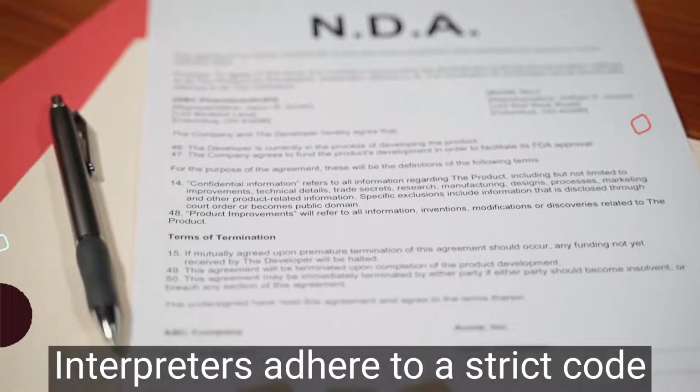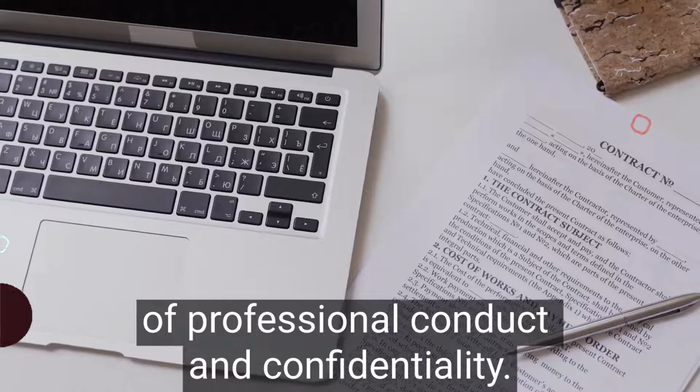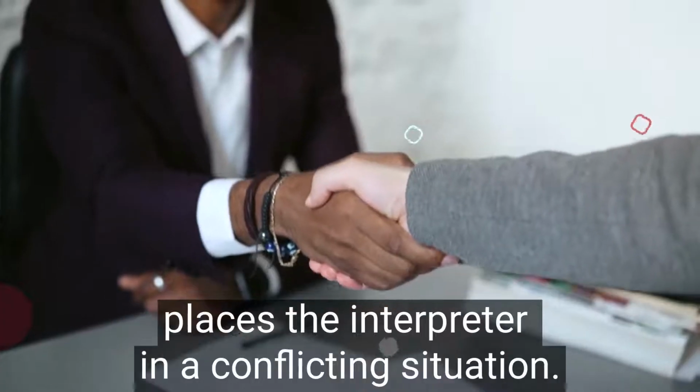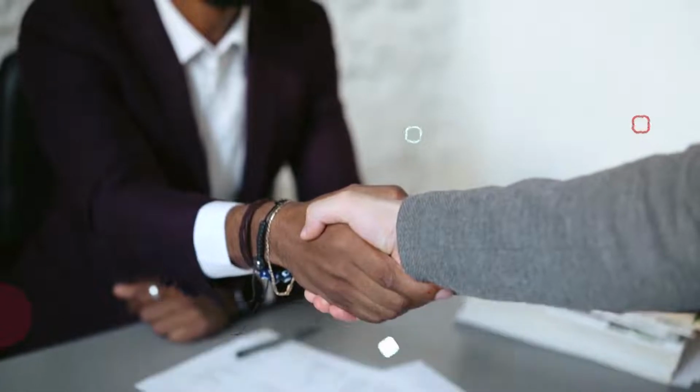Interpreters adhere to a strict code of professional conduct and confidentiality. Asking an interpreter to act in either of these ways places the interpreter in a conflicting situation. Let's take a look at what we mean.